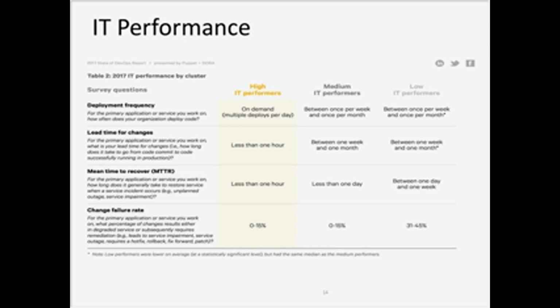The high performers are doing multiple deployments a day. Their lead time is less than an hour. Their mean time is less than an hour. And their failure rates are low. Medium performers generally deploy once a week or at minimum once a month. And it goes on. But here's the message.